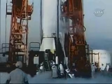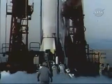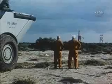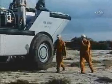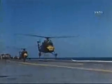Years of training, months of trial runs, days of tests, and hours of waiting, and now the links to the Earth were receding. The launch facility's recovery forces were deployed in the event of an early abort or malfunction. At T-minus 10 minutes, the recovery helicopters left for the impact area.